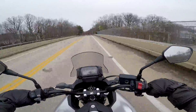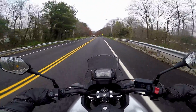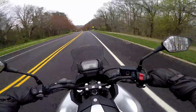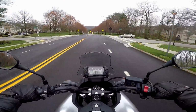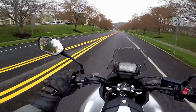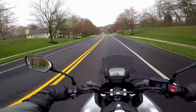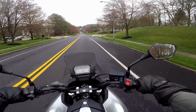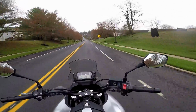I can tell right away. And I had the stock seat as well, and the Vstrom felt much better because the seat on the Vstrom was so much wider. Even for a passenger, the Vstrom was so much better because it gave you a big wide seat. This bike, it's very narrow. It feels almost like a dirt bike seat, which is confusing because the 19-inch front wheel of the Vstrom is so much better for off-road.